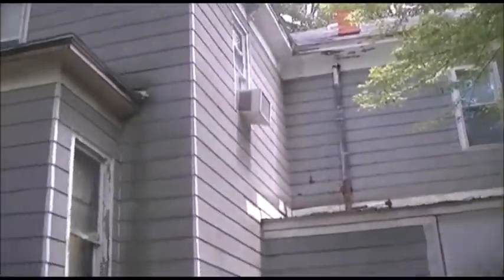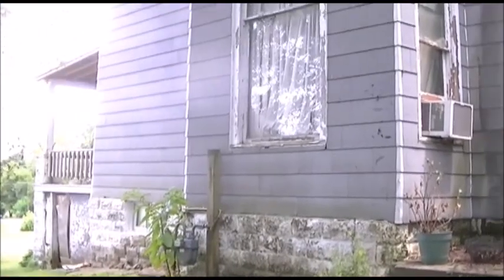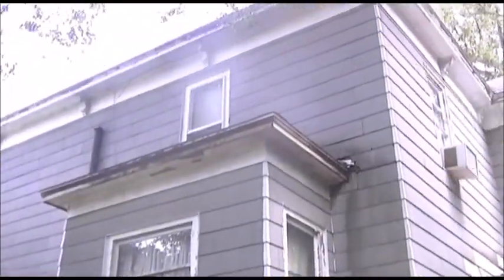Hey gang, I want to show you a picture of this old creepy house. Wow, spooky. Okay, see if we can get something in our backyard.